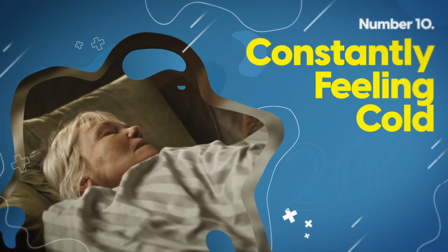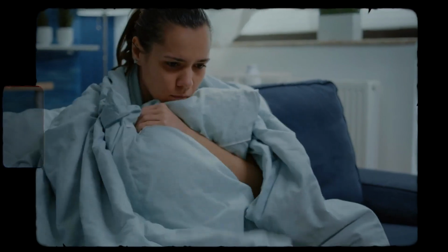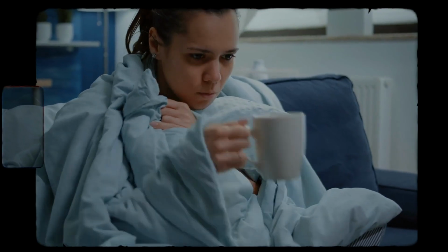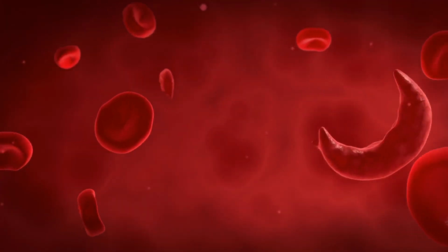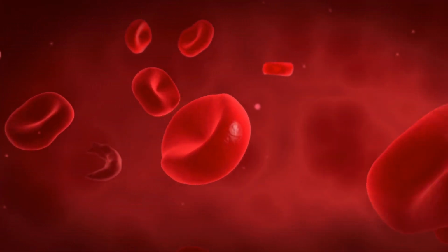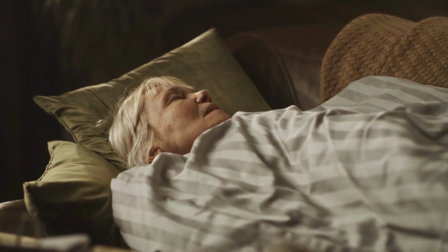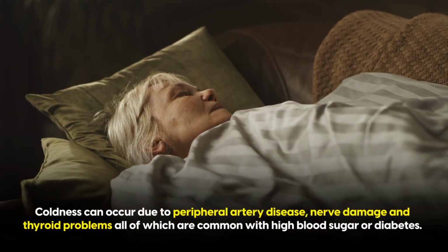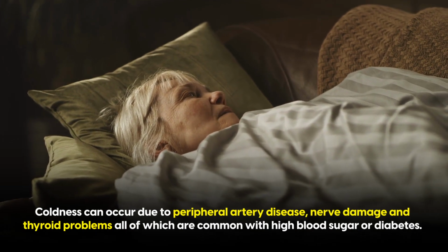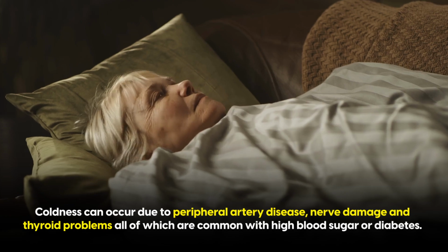Likewise, constantly feeling cold can be a symptom. Persistent chills, especially in the extremities, happen because the body prioritizes warming its core. If your body doesn't have enough red blood cells to move oxygen around the body, you'll likely feel it first in your arms and legs. Likewise, coldness can occur due to peripheral artery disease, nerve damage, and thyroid problems, all of which are common with high blood sugar or diabetes.